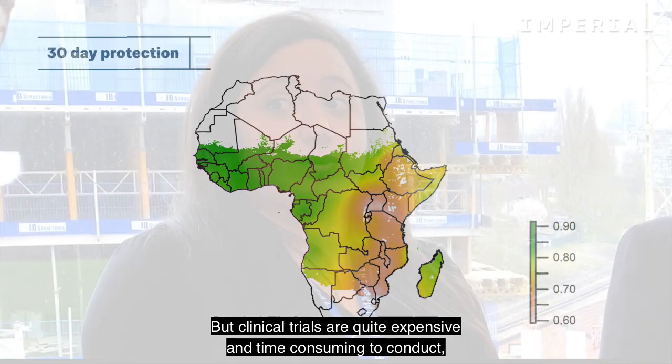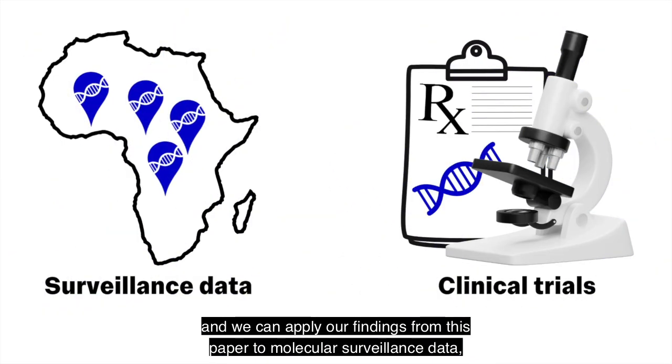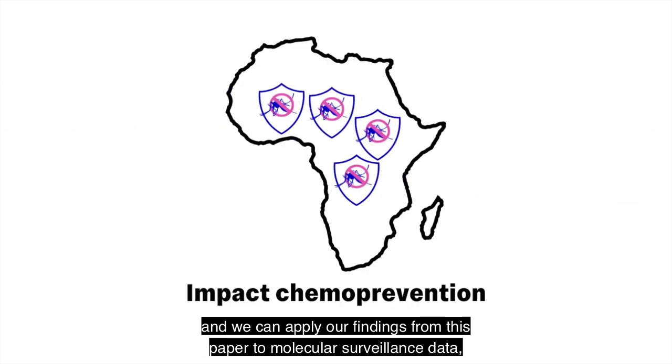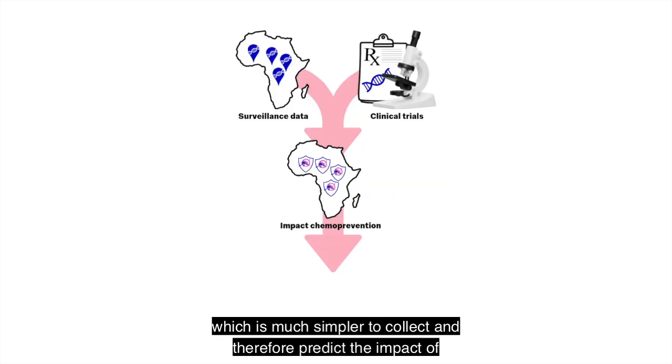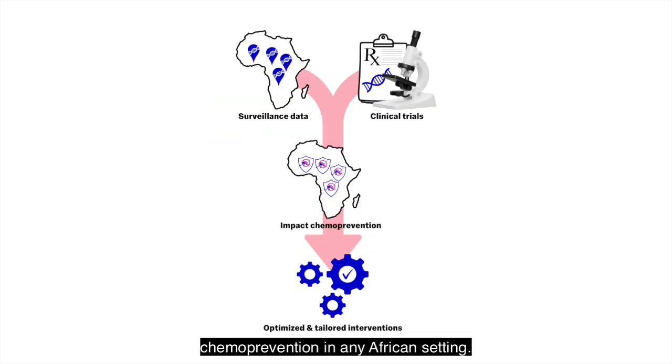But clinical trials are quite expensive and time-consuming to conduct, and we can apply our findings from this paper to molecular surveillance data, which is much simpler to collect, and therefore predict the impact of chemoprevention in any African setting.